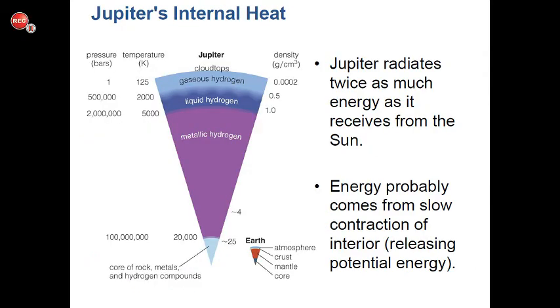So with all of this stuff, there's a lot of stuff here with potential energy. And Jupiter radiates more energy than it receives from the sun, about twice as much. And what's happening is that the original configuration of the planet stored a bunch of potential energy. And as the planet contracts, that potential energy turns into thermal energy and is radiated out.